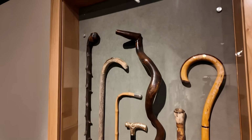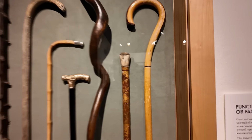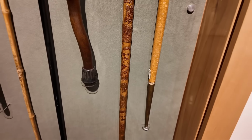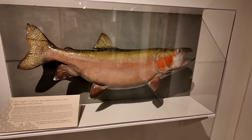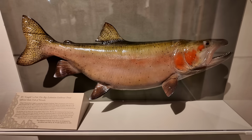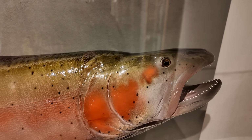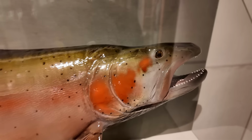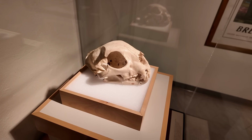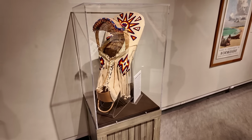There's a cane collection here. Look how windy this cane is. And this cane is engraved with the images of different U.S. presidents. This is a Lahontan cutthroat trout, which is the official state fish of Nevada. And it says this is a replica of the world record cutthroat trout. It says it's 39 inches long and 41 pounds. And here's a skull of a very rare North American cheetah. Got a papoose there for carrying babies.